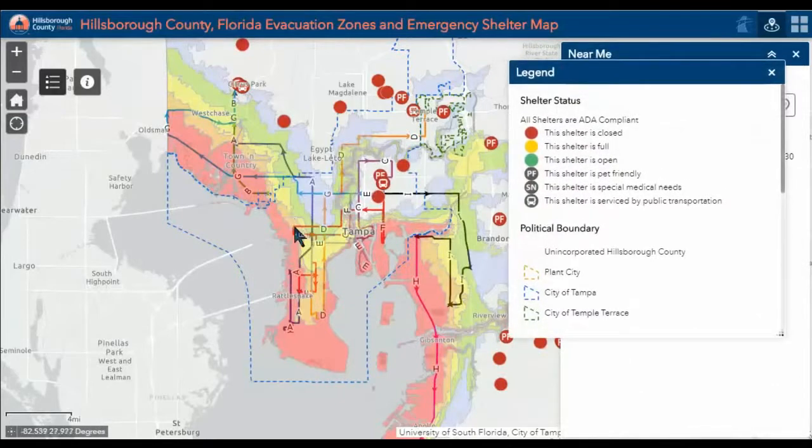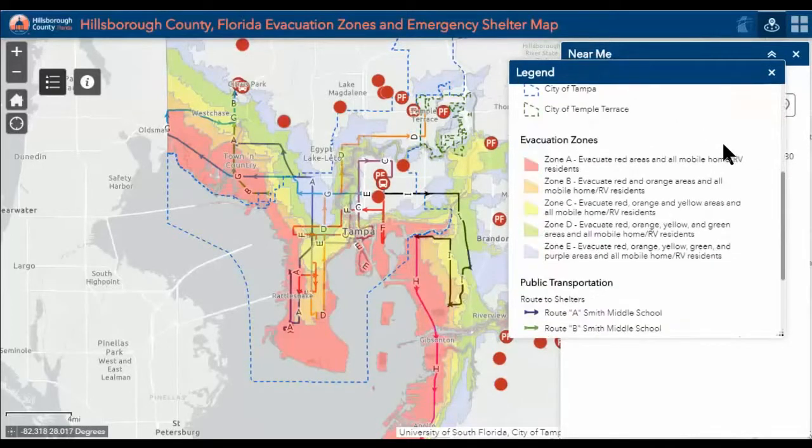In this case, I'm going to move this map around a little bit, and if you know this area at all, this is Tampa, and here's Tampa Bay. Notice over in Pinellas County at St. Petersburg, that's not on this map because these are at the county level. This map also shows you where the shelters are that would open in case there's a storm threat. In this case, all the shelters are closed, and it even designates if the shelter is pet friendly. But what we're talking about today is how you find out if you're in an evacuation zone.